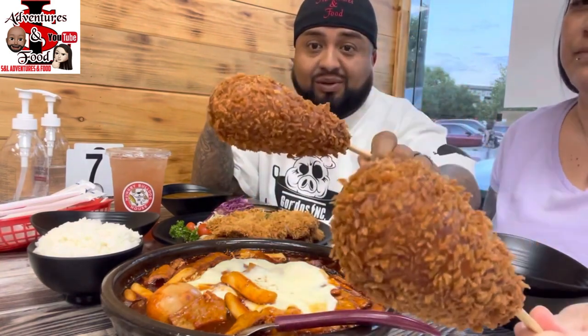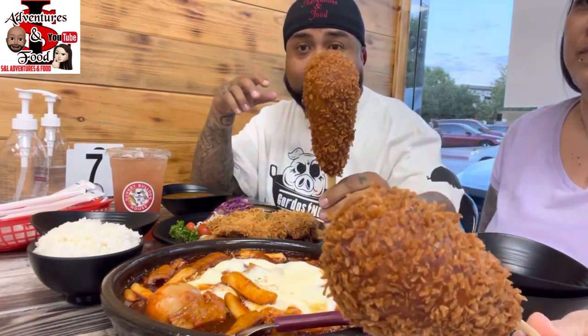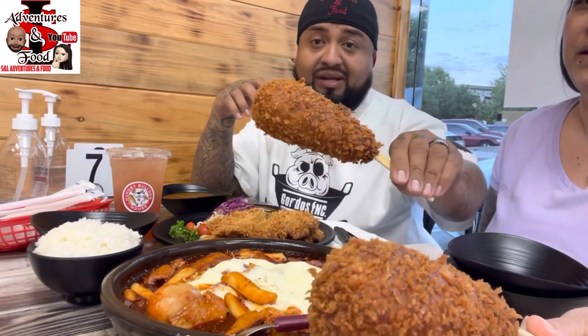And we have the Korean hot dogs. So look at these suckers, man. These are no joke. Look at the size of them. Never seen a Korean hot dog this big. And freshly made. As you bite into them, we'll let you know what they are. One's pepper jack and one's regular mozzarella, I believe. So that's what it is.